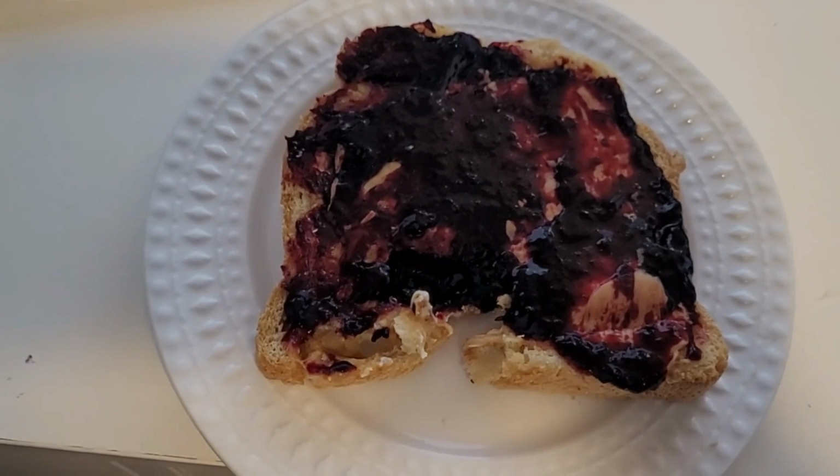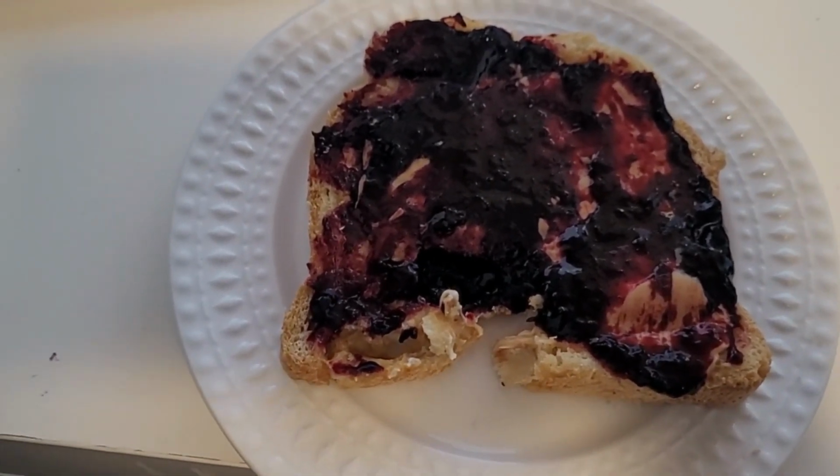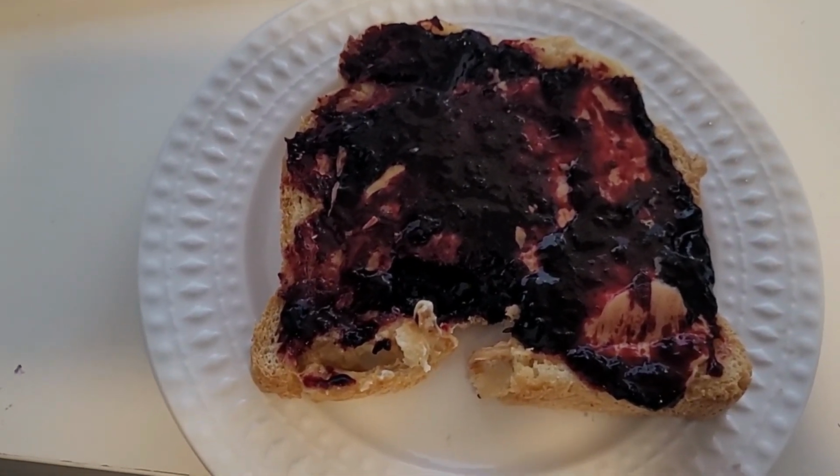Now that I have peanut butter, I'm having a little snack. This is homemade bread toasted with butter, or what's actually margarine, peanut butter, and homemade haskap jam. Yay!